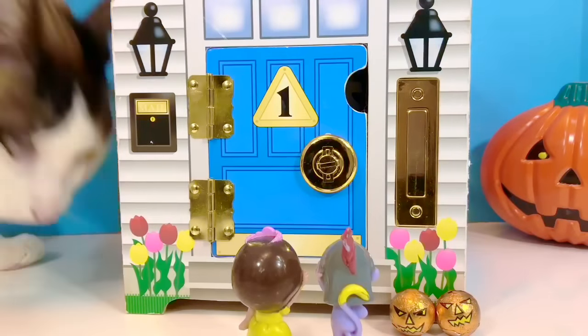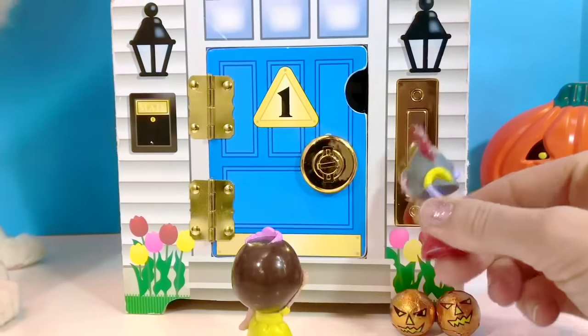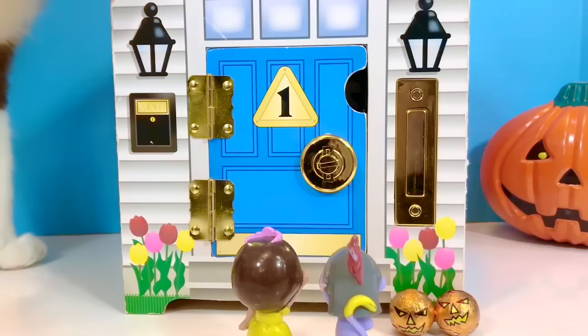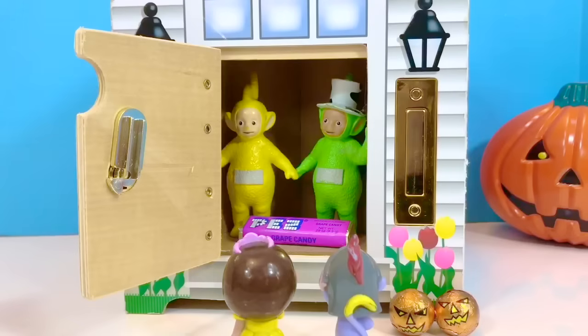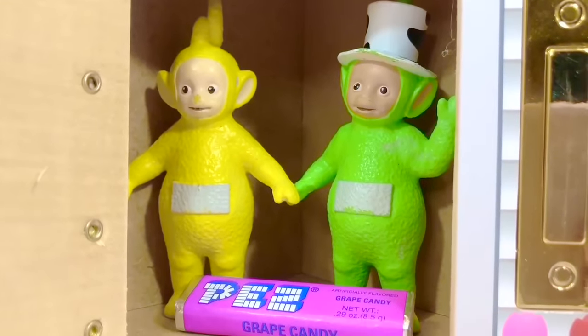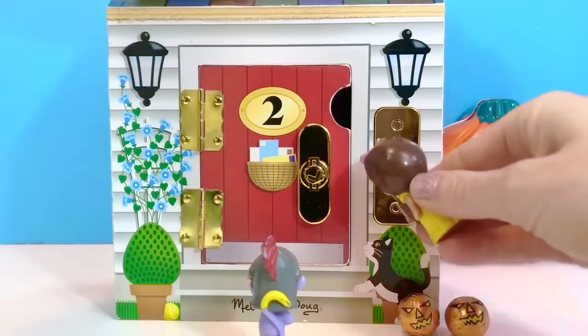The next house has a bright blue door with a number one on it. Let's ring the doorbell. Dora and Boots see a cat wandering around outside of the house. Oh, trick or treat! It's the Teletubbies, and Dipsy and Lala are at the door. They give Boots and Dora some great Pez candy, one of Boots' favorites. Thank you! Happy Halloween! The last house has a bright red door.